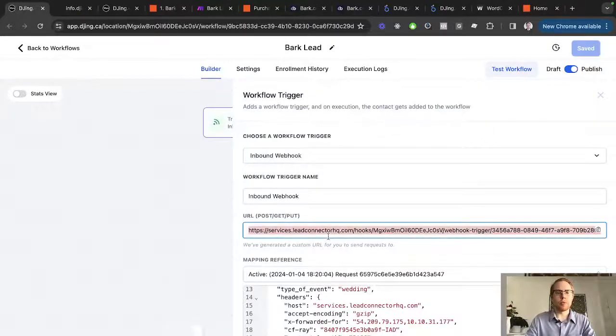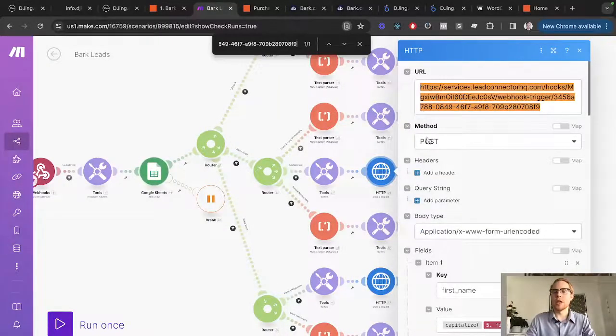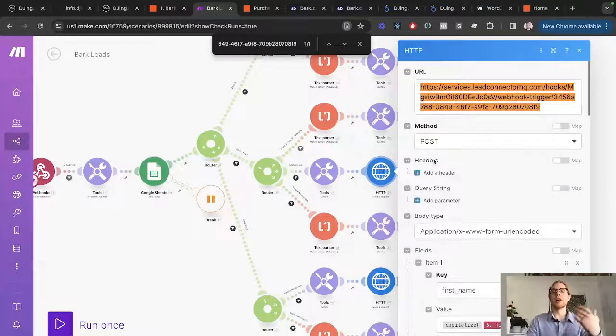This endpoint right here is the same endpoint that you'll find in here. We're sending a POST method. This is software engineering jargon for what kind of request you're making. The most common are GET, POST, PUT, and DELETE. Delete is when you delete something from a database. Put is when you update something in a database. Get is when you retrieve information from a database. Post is when you're sending stuff and saving it into the database. In this case, we want to send a contact and save them into our CRM, so POST is the method.